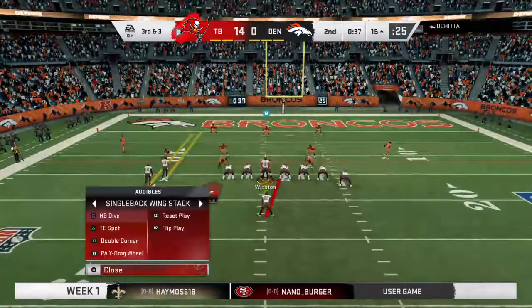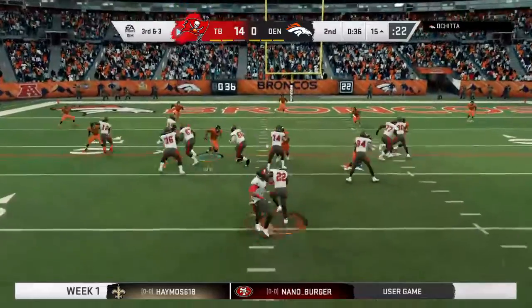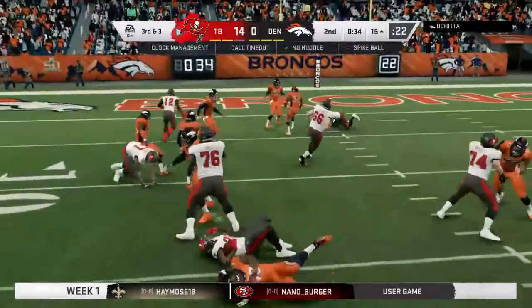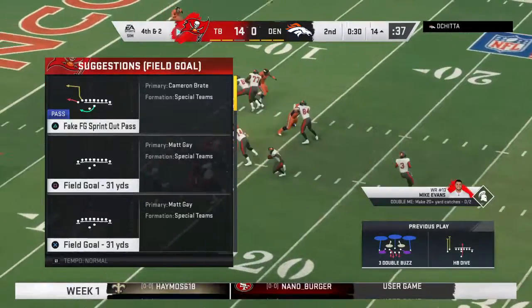The Bucs on third down. They've hit 4 of 7. Here it's 3rd and 3. They'll try and run for it. Here's Williams. And this effort won't be enough as they rally up to stop him a couple of yards short.